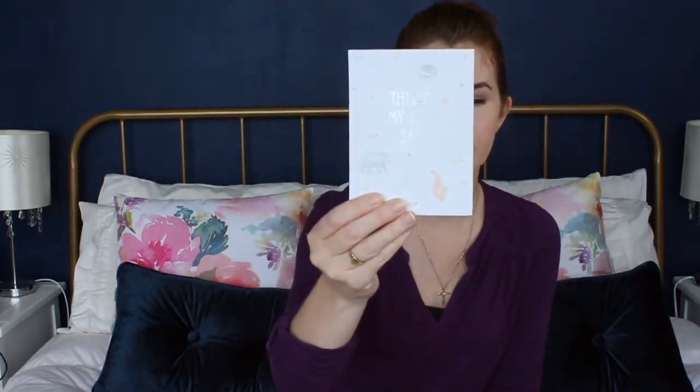The second thing is something I was given for Christmas this year, I think. One of my sisters got it for me. And it's this little book. It says Things My Kids Say, and it's from kikki.k, which is, I think it's Swedish, but European anyway, and it's like a stationery store. And so they got me this. You can write in here who said it, the age, when and where, and what they said.